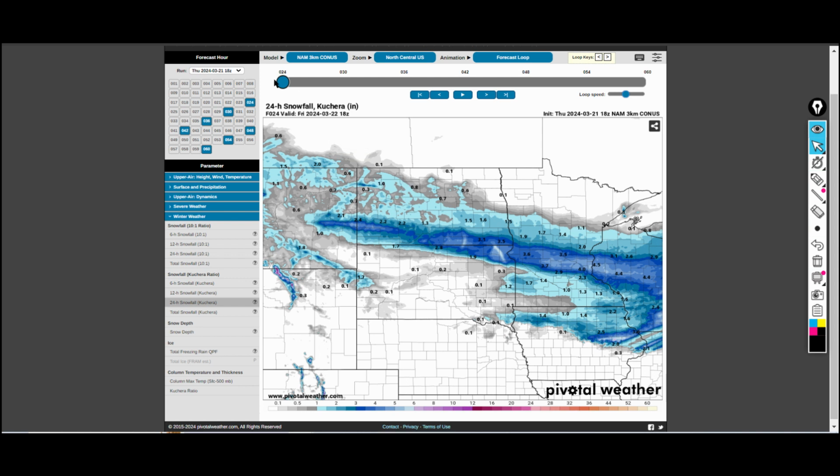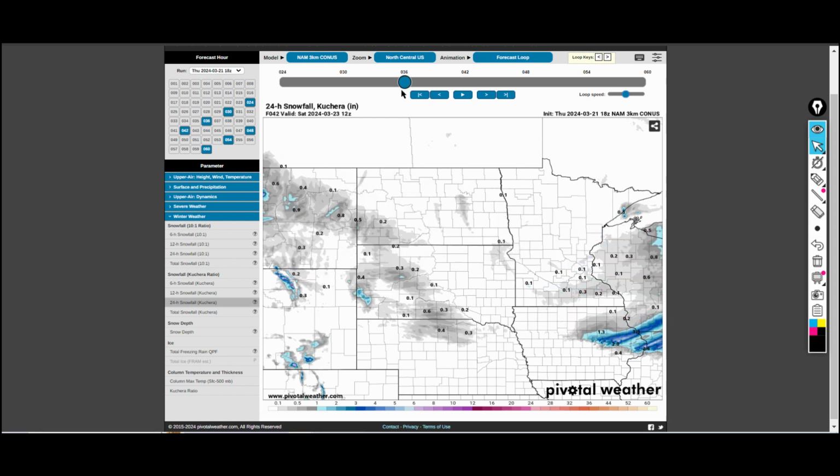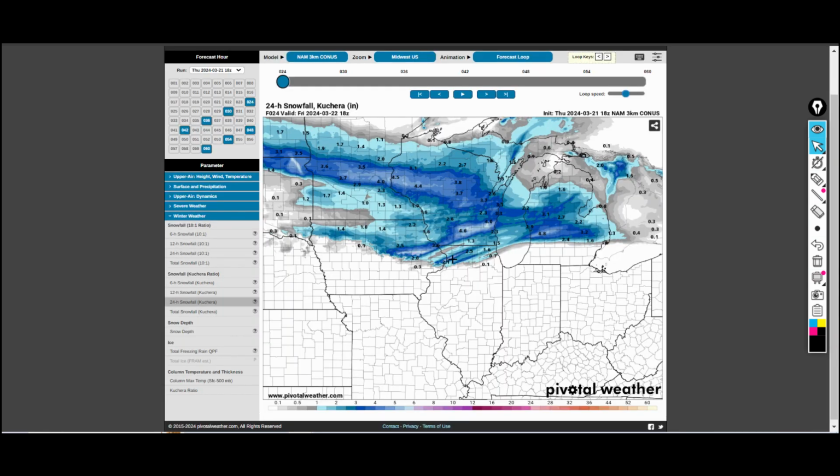So the snowfall, it shows over the Dakotas, possibly a thin band of 2 to 4 inches of snow could be falling there tonight, and then it moves eastward, of course, into Minnesota and Wisconsin, also part of Iowa.